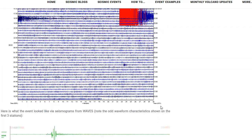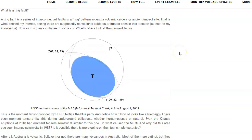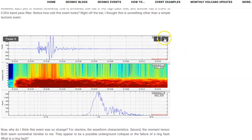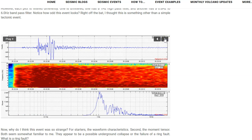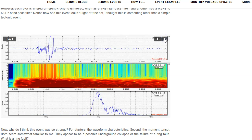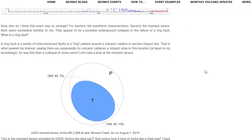Scrolling down, you can see the event right here on the web recorder from the closest seismic station. And here's some of the waveforms from the closest seismic station, unfiltered, with a 1 hertz high pass filter, and with a bandpass filter of 0.8 to 6 hertz. Very strange looking, almost looked like an underground collapse. And the moment tensor provided by USGS may support that.